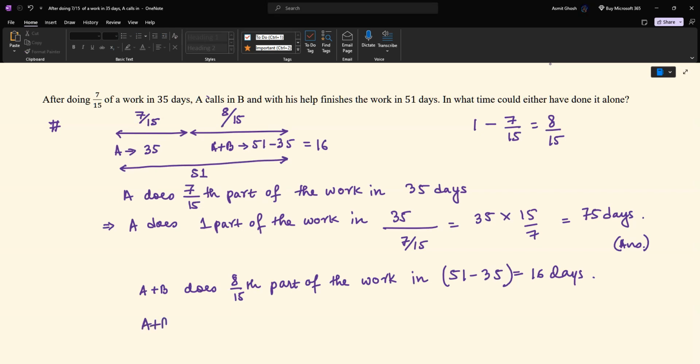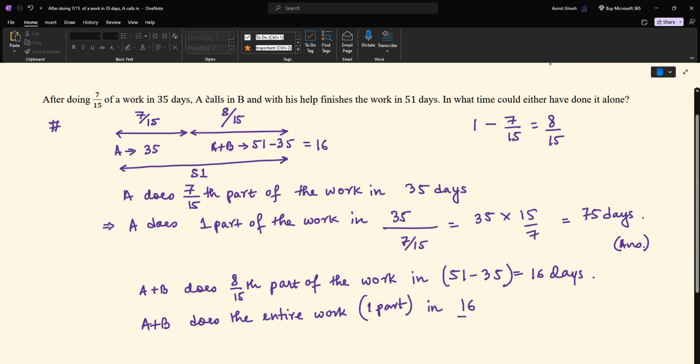So A plus B does the entire work, which is one part of the work, in 16 divided by 8 by 15 days, which is basically 16 times 15 by 8, which is 30 days. So if A plus B did the entire work from the beginning till the end, they would take only 30 days.